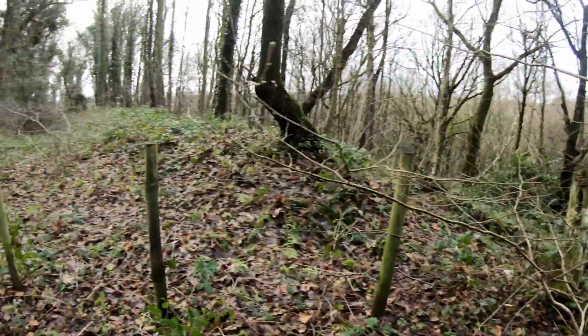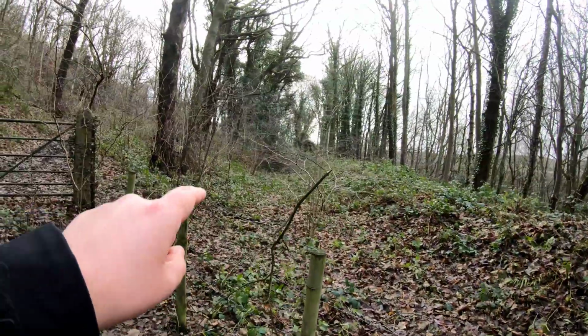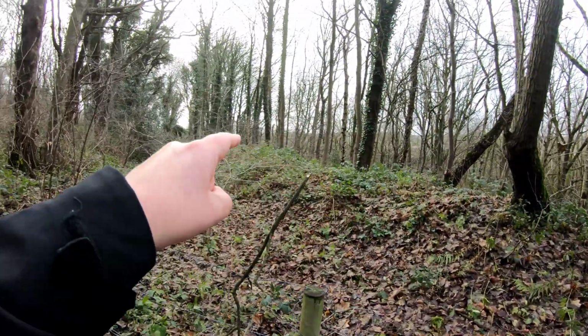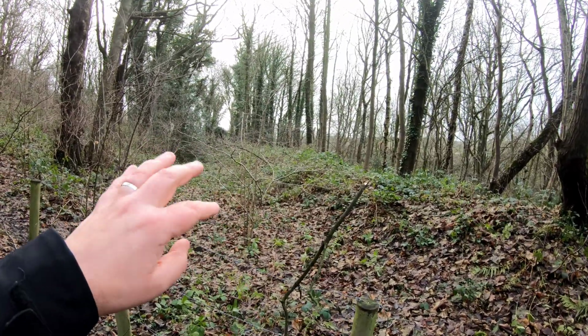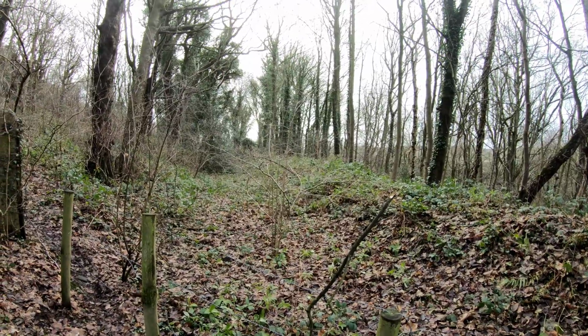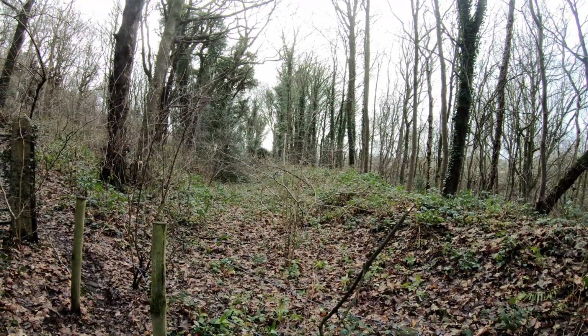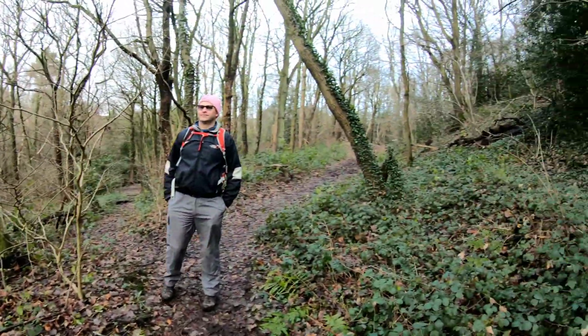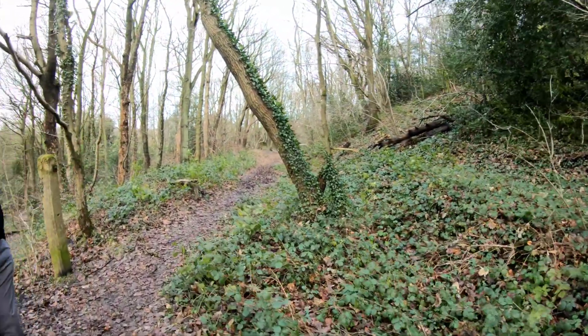If I pan you round this way, looking off in that direction, we've got the live railway line between Chesterfield and Sheffield, or between Dronfield and Chesterfield to be more precise, just there. So this is where this colliery line would have left the main line, and it'll curve its way around here, as we'll see in a moment.